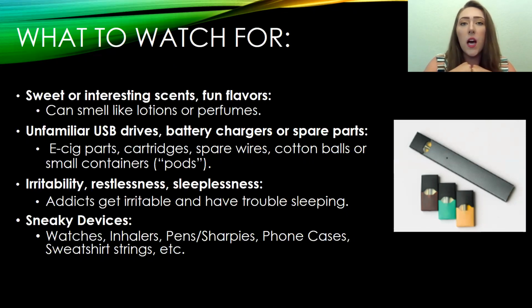Also, like I mentioned, unfamiliar USB drives, battery chargers, spare parts, that is an indicator that there might be a vape device in the home. A lot of youth are really smart on how they're hiding these or keeping pieces apart so you can't tell. So just keep an eye out on all these different and unfamiliar devices.